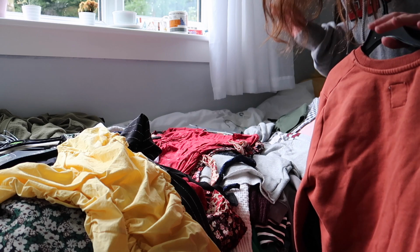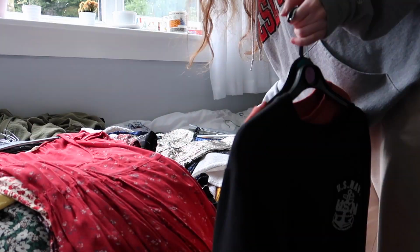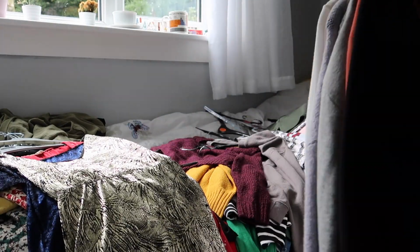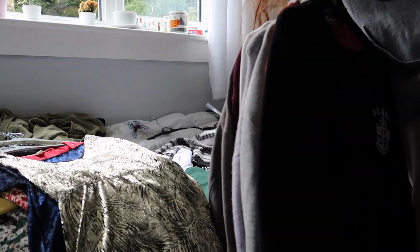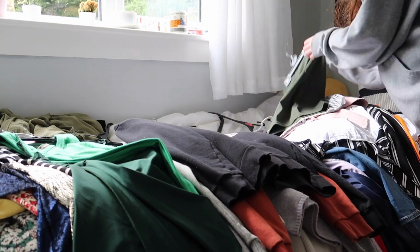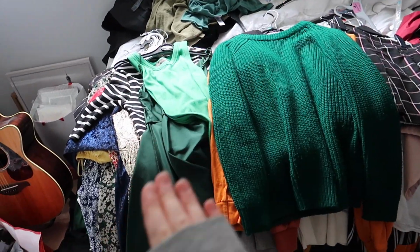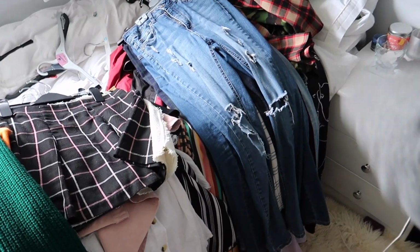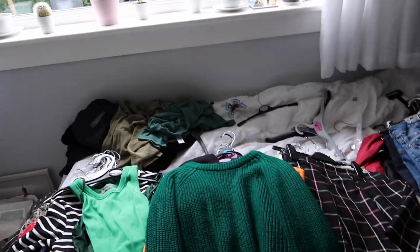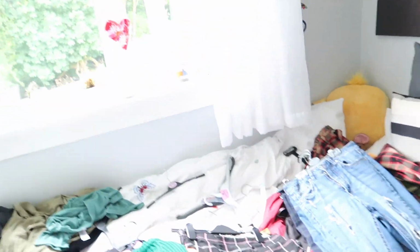Literally just sorted out so much stuff and realised it wasn't filming, so I'm sorry. So I've kind of finished sorting everything out. I've got dresses there, jumpers, skirts, trousers. I started to put some stuff in the wardrobe, just some jackets like at the back. I still haven't sorted out any of this stuff, but I'll do that once I've done all of this.